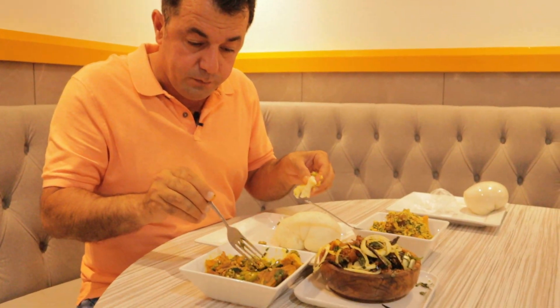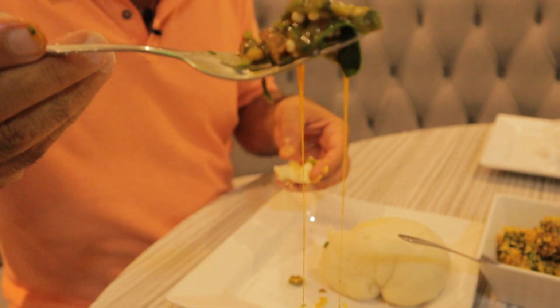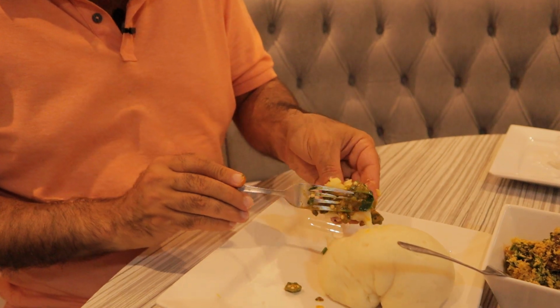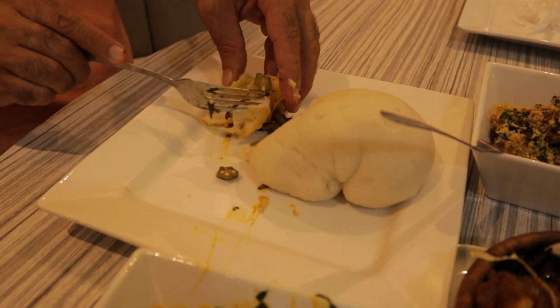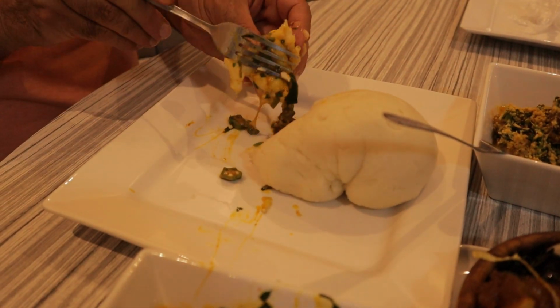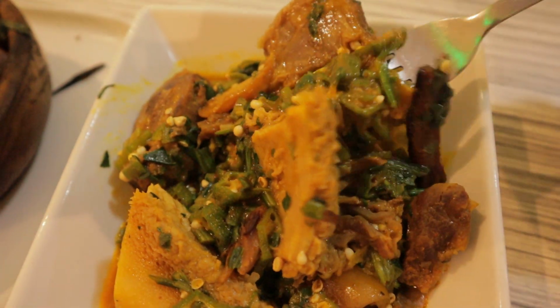And we use now some of this soup. Look at this, it's okra and some greens, and with some yam. You have to put it here with the yam. Wow, it's so amazing and so nice. The yam is a little bit sticky, and the okra soup is so nice and so tasty and very spicy. Absolutely, it's first class. It's so delicious.